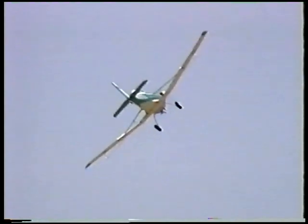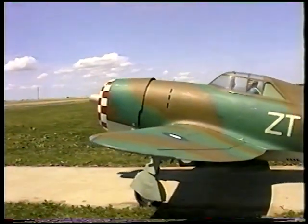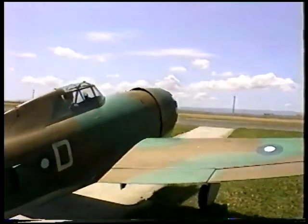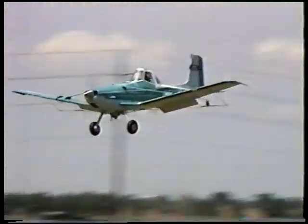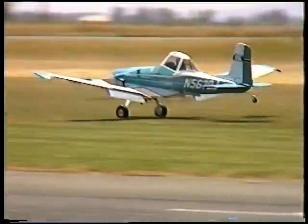Randy Hansen, Astoria, Oregon. Jay Price preparing for his second flight of the day in his P-47. Jay Price. Flaps down for Randy. Overshoot. And Randy's down.